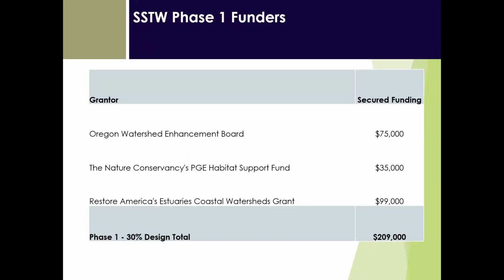And so this is the current funding that we have for phase 1. It's covered by 3 different grants: Oregon Watershed Enhancement Board, which is state funding, the Nature Conservancy's PGE Habitat Support Fund, and then Restore America's Estuaries Coastal Watersheds Grant, which is actually under the umbrella of EPA. So these are our funding sources. This is what we have to pay for phase 1 right now.